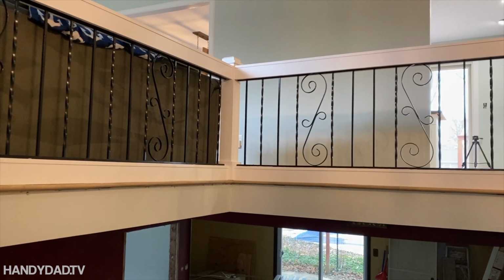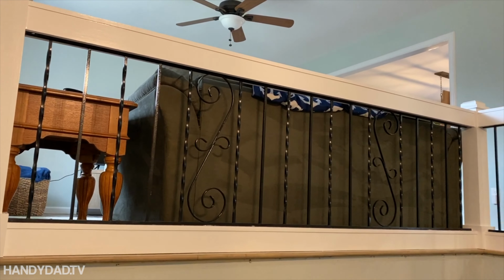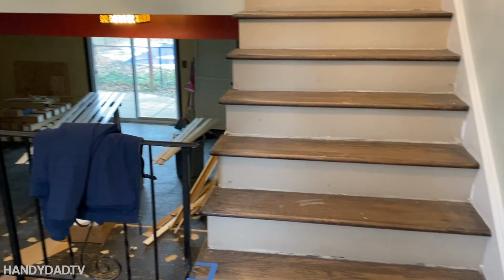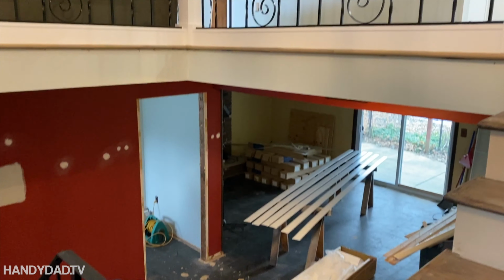All right, of course, walking in, that railing is just so dramatic. It's the first thing you notice when you come in. Now, of course, I haven't done the rest of the steps, but that is planned. I don't know when we'll get to that.